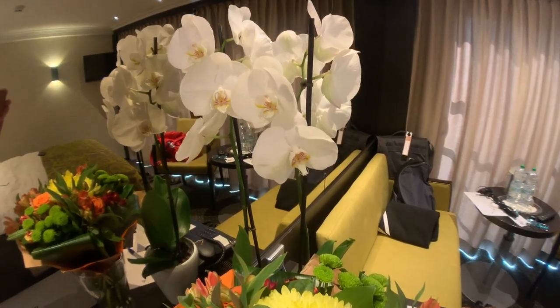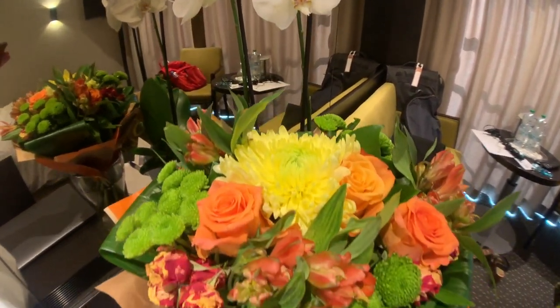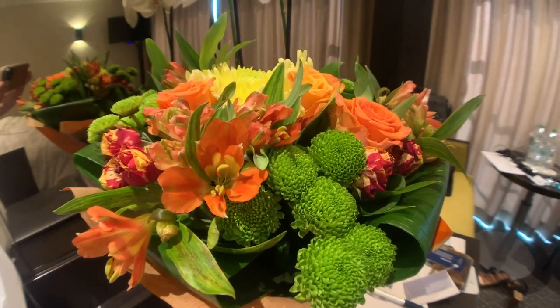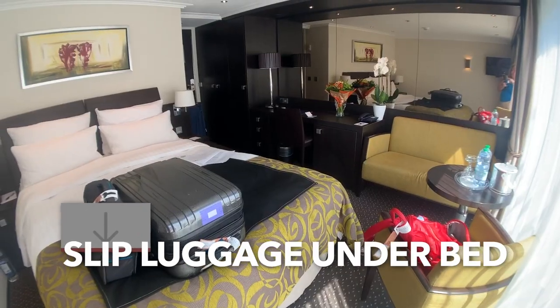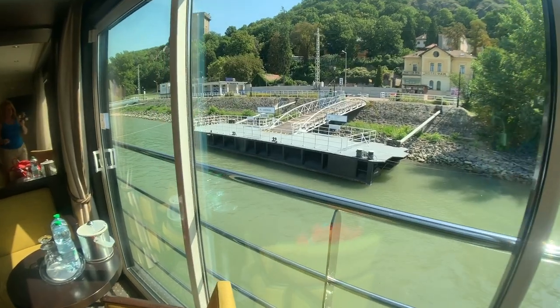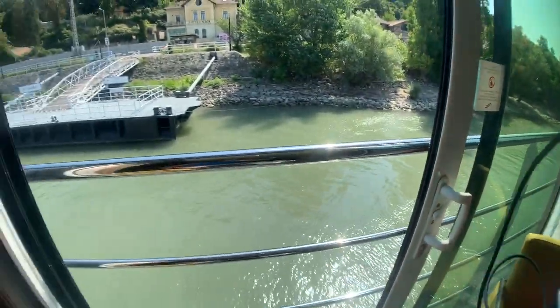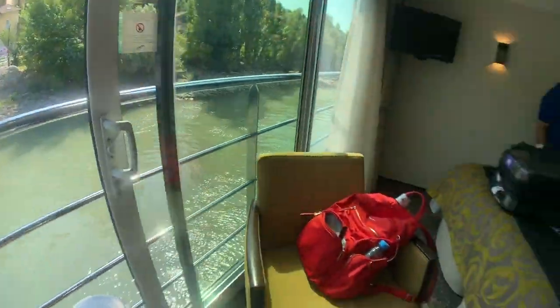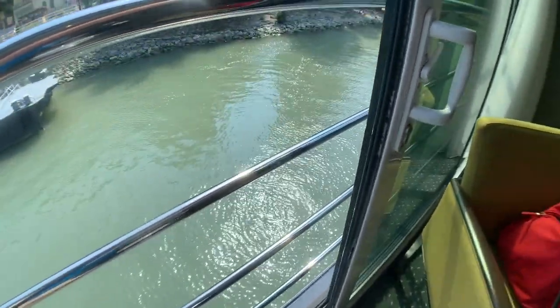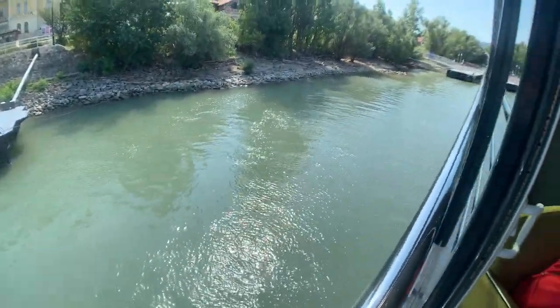They had given us these beautiful fresh flowers for the room, which I love in a cabin. Reception is manned 24 hours a day. This is my French balcony. Basically the balcony is in your room.